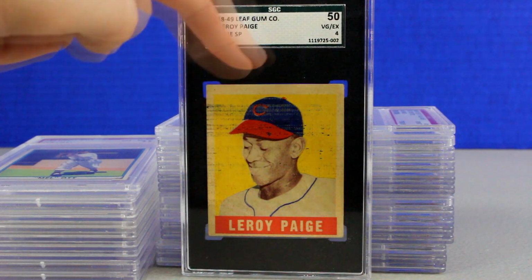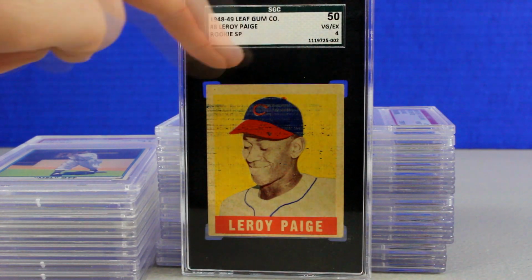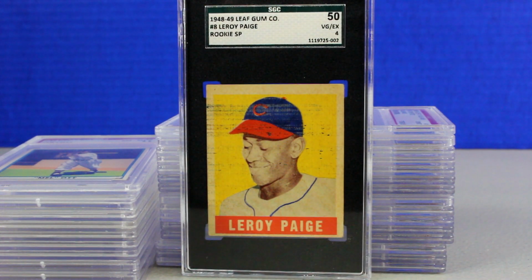I know it does have these print lines around here. And I guess I don't really even know if they're print lines. It might be just lack of getting print on there from when the card was being made. So it's something definitely that happened during the printing process.